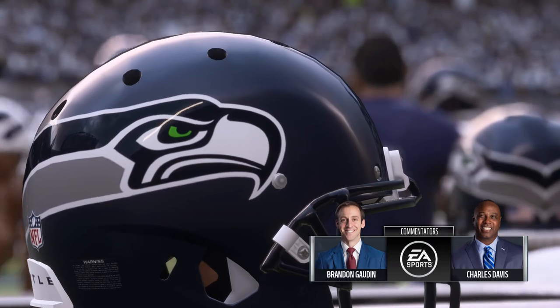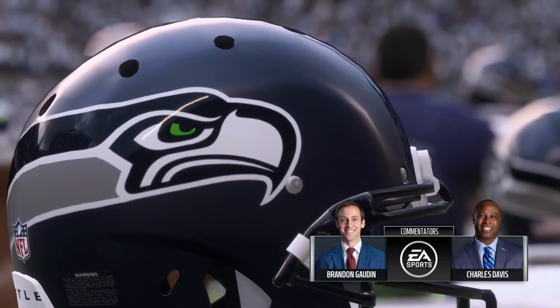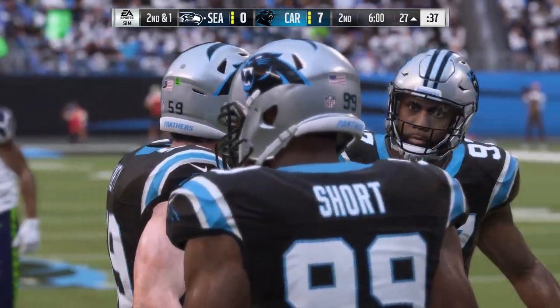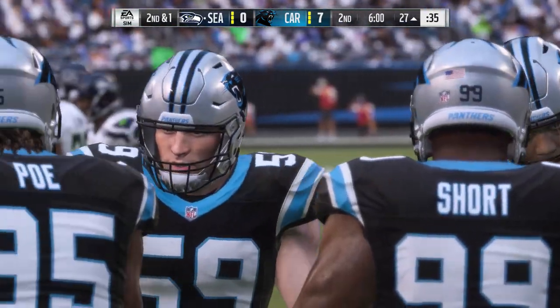Alongside my broadcast partner, Charles Davis, Brandon McManus hits the Seahawks with a football to begin quarter number two. They're looking at a second and short yardage to start things out.